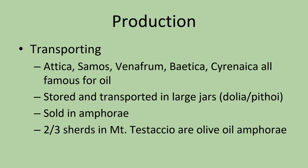About 2/3 of the shards in Mount Testaccio are from olive oil amphorae, leaving the other third from wines, grains, and other items transported in amphorae. The peak trade in olive oil was from about 140 to 165 CE.